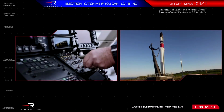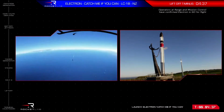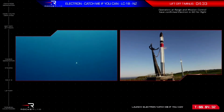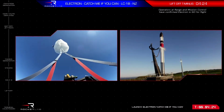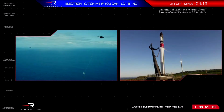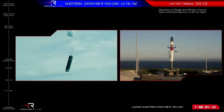Before Electron took to the skies for recovery, we took it over the ocean with a helicopter as one of our many mid-air capture tests. These tests involved dropping an Electron test article from a helicopter over open ocean before a parachute was deployed from the stage. Then, a second helicopter closed in and caught it mid-air at around 5,000 feet, using a hook to snag the parachute's drogue line and bring it back to land. With these tests, we proved mid-air capture was possible. Then, it was on to the real thing.